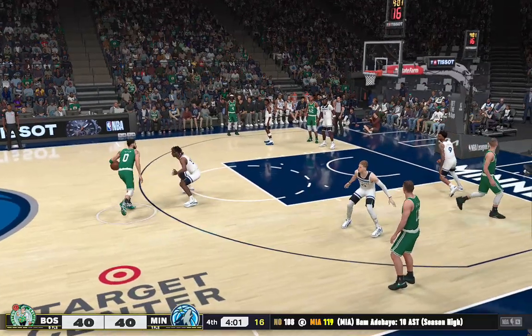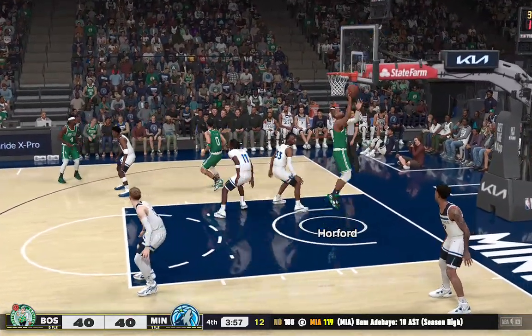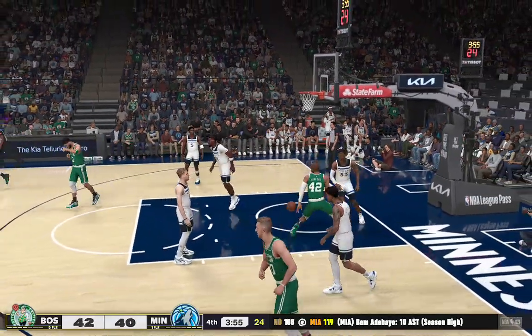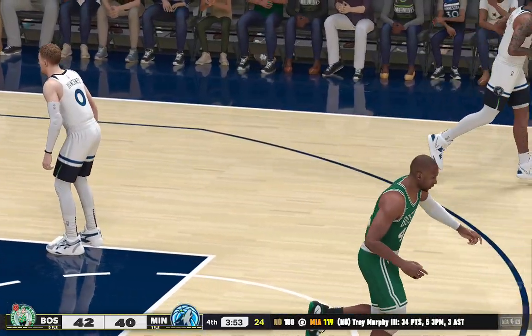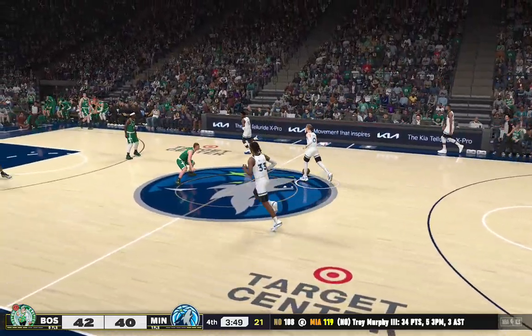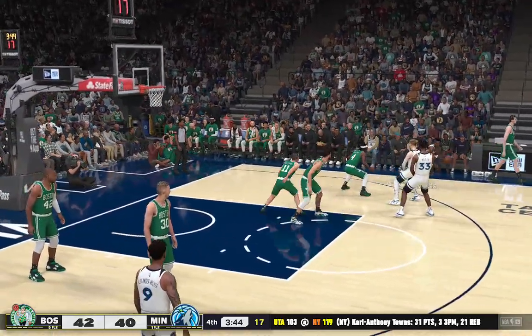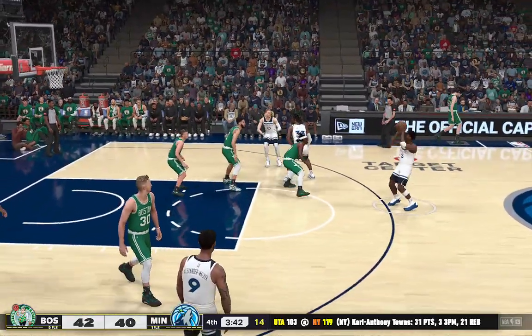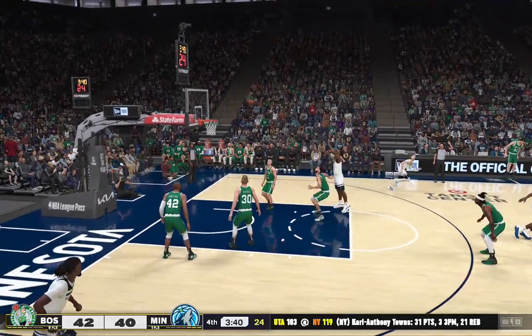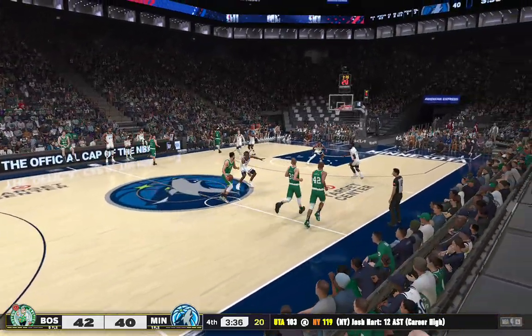Tatum with it. Pass to Horford. Horford gets it done inside. Well, it's so hard to stop Horford when he's that physical down low. Most defenders have a tough time dealing with him. And here's Edwards outside. The rebound by Jayson Tatum. Tatum's got his 7th rebound here tonight.